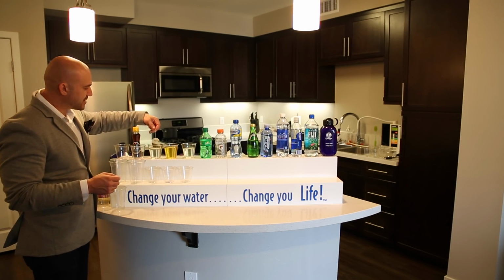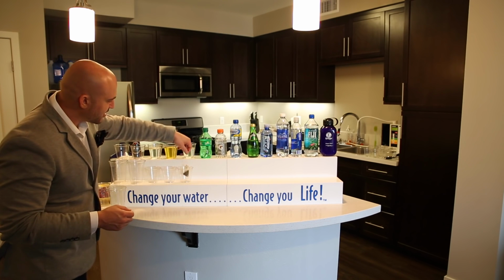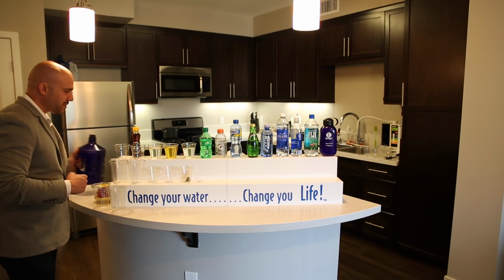Now watch what happens. I take the same tea bag again, and I'm going to put it right here in this glass, and I'm going to use Kangen water.